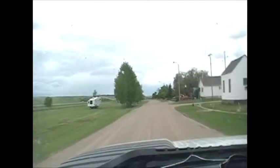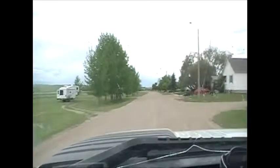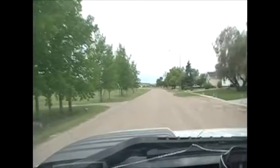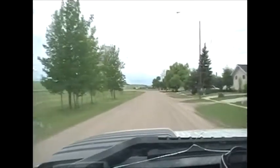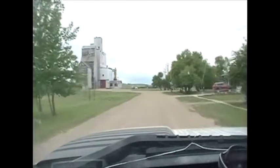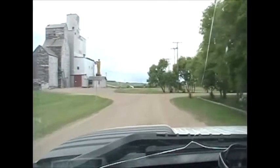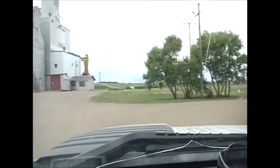Oh, well. Okay, now we're down to 5th Street. We only got one more block to go. I might as well take you for the whole damn tour. There's a red car and a white truck. And then there's a house and a house. They got houses here, so I guess it can't be too bad. And then you get to the end. There's a Saskatchewan Wheat Pool number 3787, Denzil, Saskatchewan.